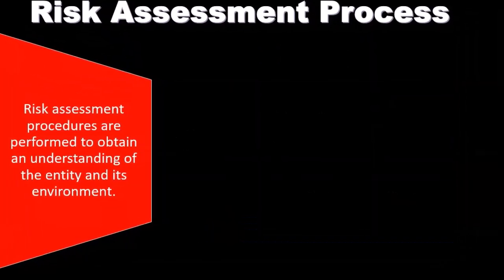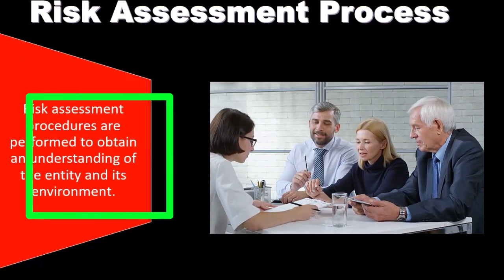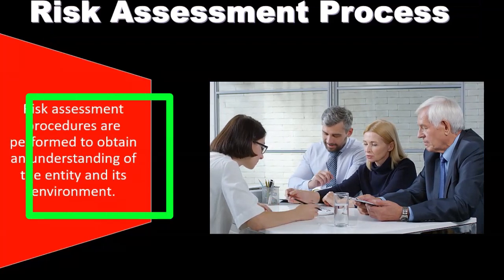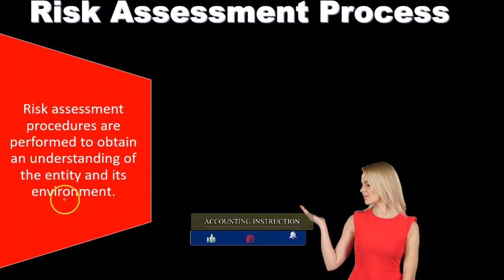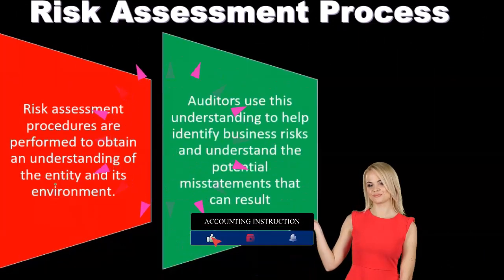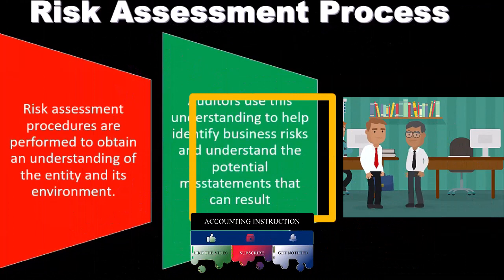Risk assessment process. Why is the risk assessment process used? Risk assessment procedures are performed to attain an understanding of the entity and its environment. So we're going to use this process to understand the entity and the environment which it is in. Auditors use this understanding to help identify business risk.